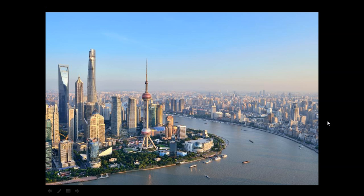So that is the Shanghai Tower. Thought you might like to learn about that one. Just a couple of extra things. Here's Shanghai. Now, Shanghai is the largest city. It's got the biggest population of any city in China.